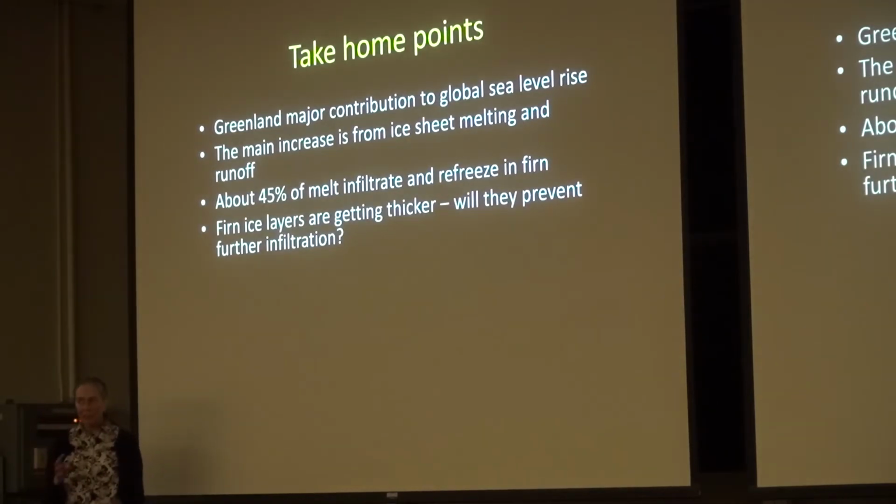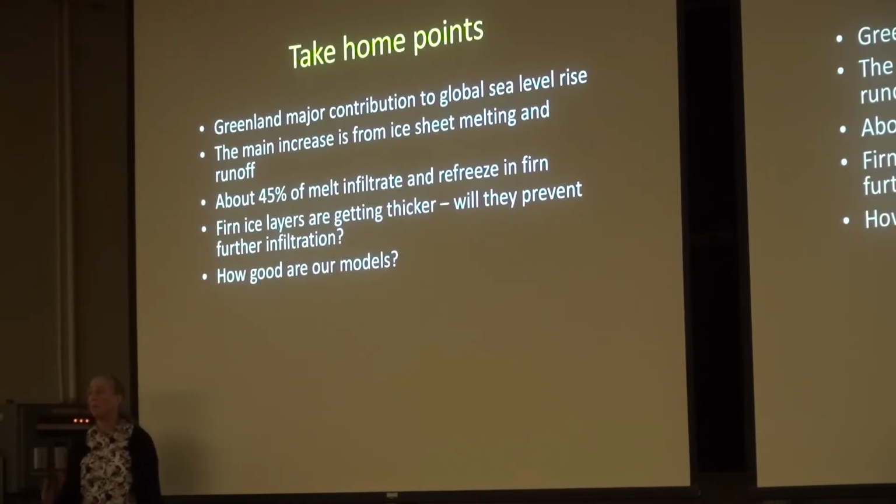What we can see is that those ice layers are getting thicker. What we don't know is how that is going to affect the potential for meltwater to continue to infiltrate, or if it will, as was seen in 2012, flow off the surface. And then if we go to the lower locations and look at stream flow on the surface of the ice sheet, we're trying to understand how good our models are, because our models are the key to understand how Greenland is going to respond to future climate changes and what kind of continued sea level rise we might expect.